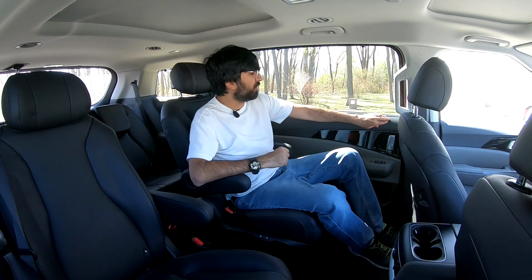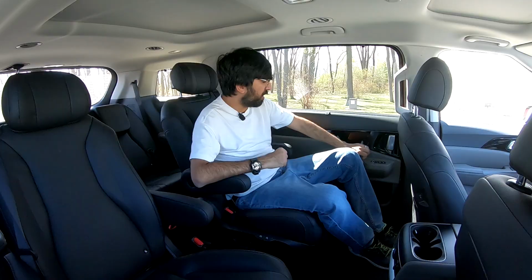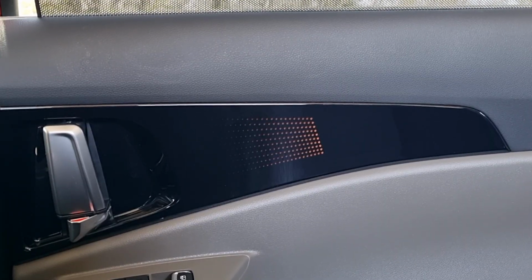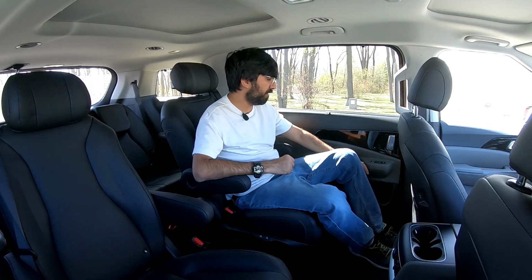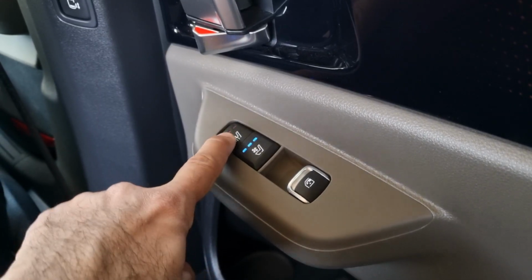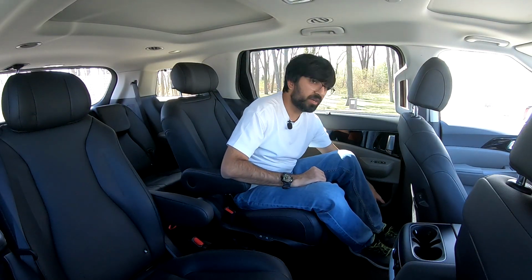And then when we come to the quality of the door cards, again, soft touch material is provided out here, dark beige plastic at the bottom, then these mood lights, also the lever to open the door, the buttons and everything. And there are also buttons provided for the heated and the cool seats, because the seats in the second row are both heated and cooled. There's also one cup holder at the bottom.